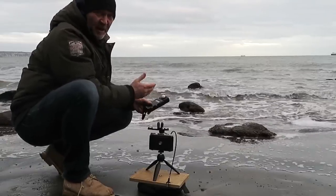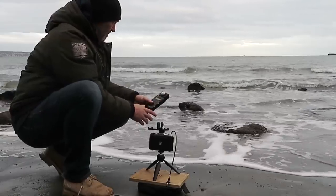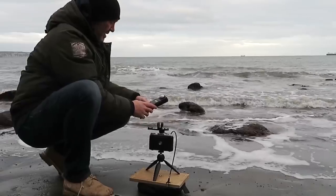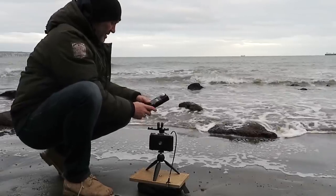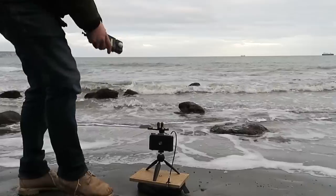So I'm going to do my first exposure at 6 seconds, and I'll write the meter reading down in my little notebook, and then write what I've done. So let's take the shot first. So I said 6 seconds at f16, let's do that.